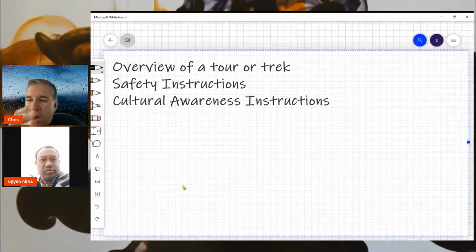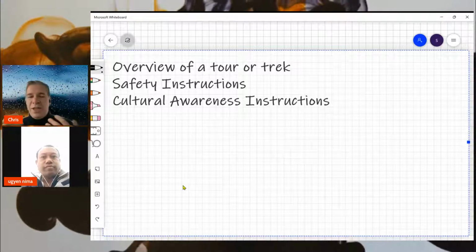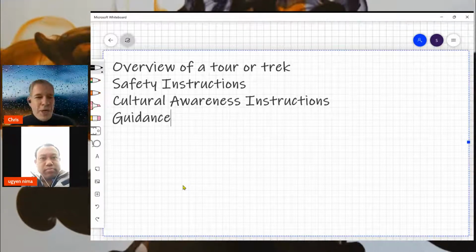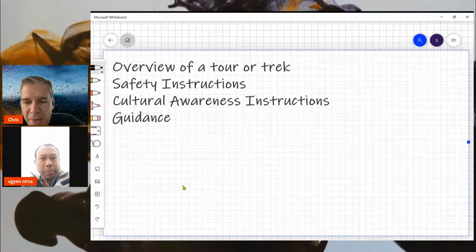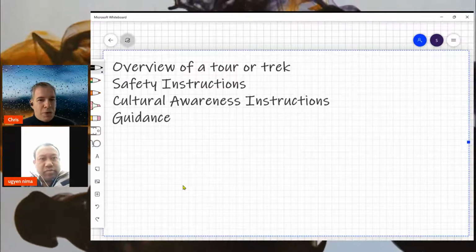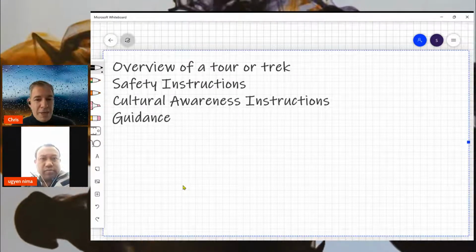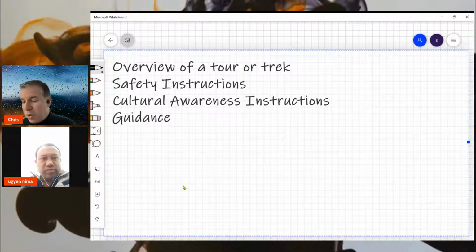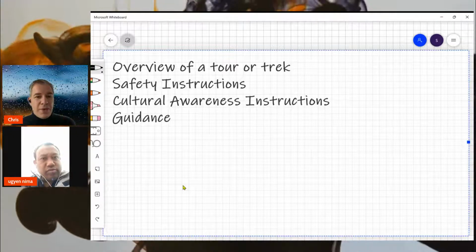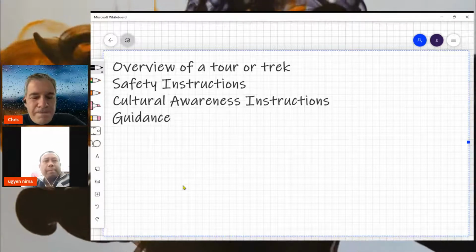And also, I've written it down as cultural awareness instructions. Maybe it's guidance as well, depending on which word we want to use. Like you were saying, when visiting a temple or a place that's considered sacred, and how people can be respectful. So what I was thinking we could do today is for you to practice giving that advice, that guidance, or those instructions to people.